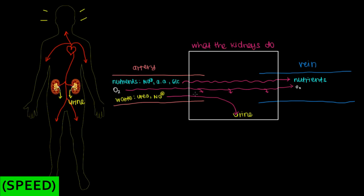Now, you might notice in this picture that I'm missing something. What connects the artery to the vein? Well, actually, what goes on here is part of what makes the kidneys so special. And it answers the how. How is it that the kidneys are able to do this? How is it that the kidneys can help us maintain our nutrients in our body while getting rid of waste into urine? Well, the kidney is special because it's got two capillary beds.